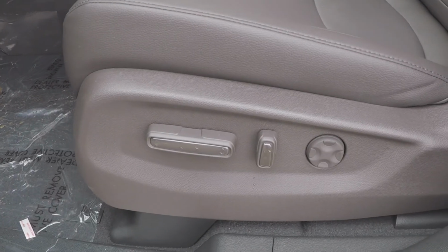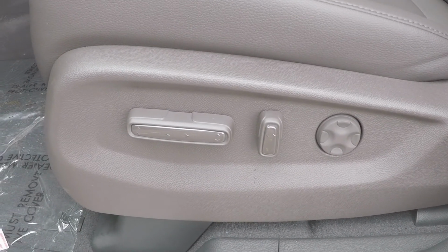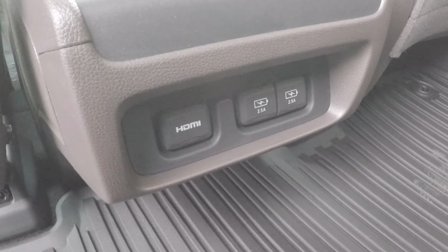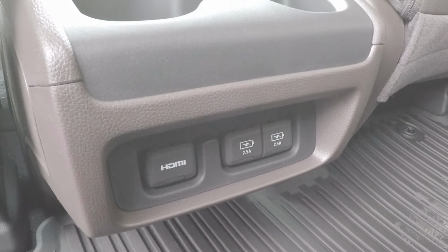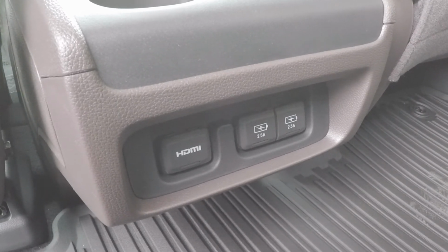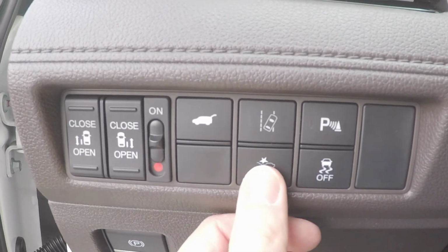So on the Odyssey Elite or any Odyssey with power seats, you're gonna have the 12-way power seats, lumbar support that goes up, down, in, out, tilts in every direction, and you have a power seat on your passenger side as well. Down here you have HDMI port and 2 USB ports, 2.5 amp, so those are going to be your quick charge USB ports, which is so nice to have in the back when you have kids. They all have to charge their phones or whatnot, so it's definitely a nice plus that they added in the van. Power liftgate here, road departure mitigation, parking sensors on off, collision mitigation, and traction control.